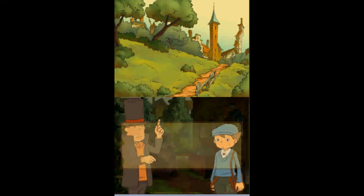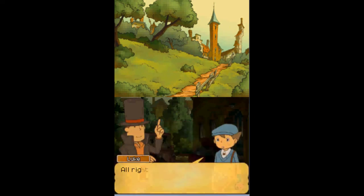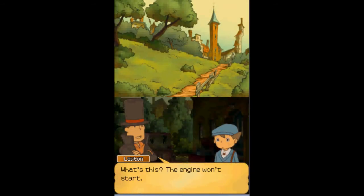There we are, it's finally open. Yay! All right, start her up, Professor. What's this? The engine won't start. Well, it has been 10 years since we last saw the Layton mobile, Professor. I wouldn't be surprised if there was a broken part or two. Oh, look, Professor. There's something on the passenger seat.